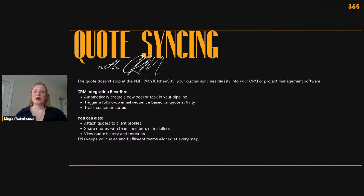And it allows you to track your customer status. So as I said, on the side, you can see the quote status. So if it's ongoing, paused, completed, all of those things. You can also attach quotes to client profiles. So when you go to create your quote, like I said, you can click from either a new or existing customer. So if you already have that customer in your pipeline, you can go ahead and click that and just add their quote activity right to their profile.